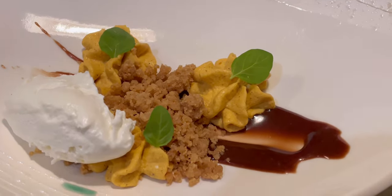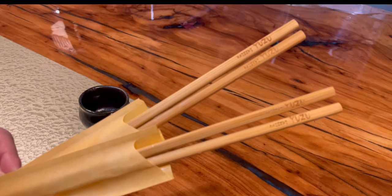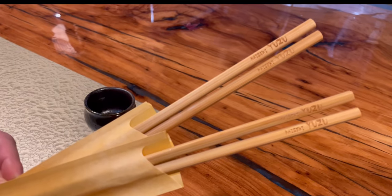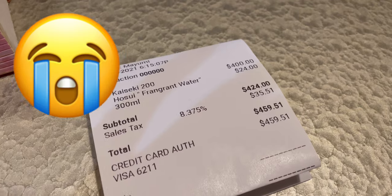I think it's pumpkin. So one cool thing about it, they have their own nice engraved chopstick, and at the end they'll give it to you as a souvenir. So this is reusable bamboo chopstick, and it's nice.